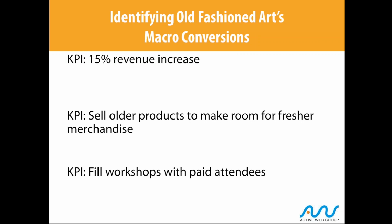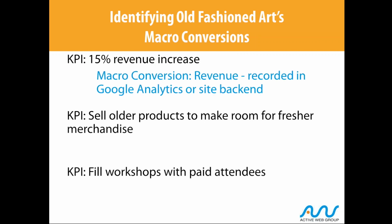By stating that they want to see an increase of revenue, what they're really saying is that they want to see an increase of the site performance metric revenue. E-commerce carts and Google Analytics are set up to track this information out of the box, but just make sure you turn it on. So really the macro conversion here is just revenue.